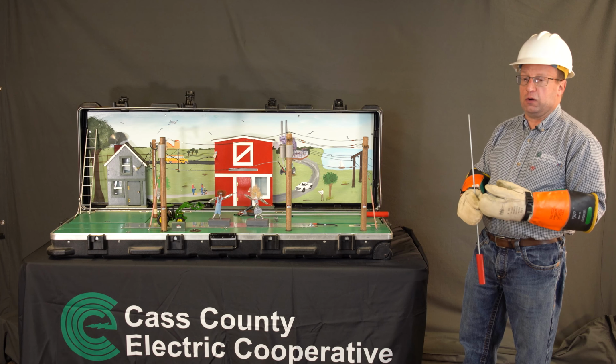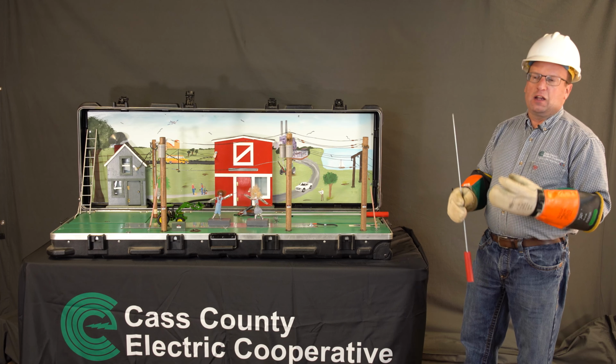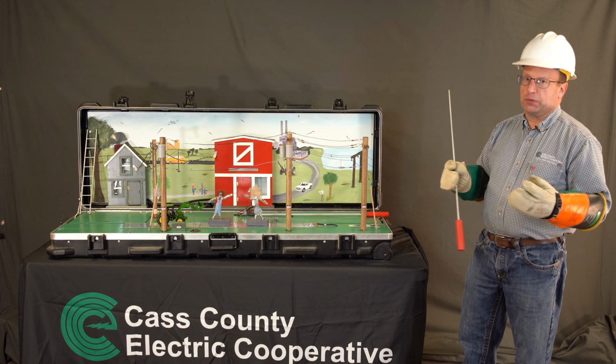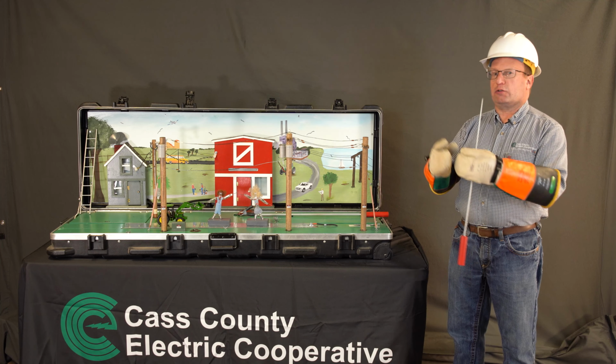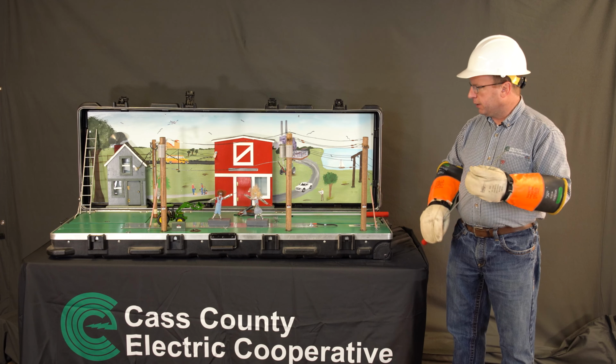Electricity only cares about getting back to earth ground. It's always looking for that path to ground. We don't want to be that path. So as long as we're not the path for electricity to go to ground, we can be safe. Electricity will take each and every path it can find to ground. More electricity flows through the least resistance to ground, and that's where the metal wires come into play.